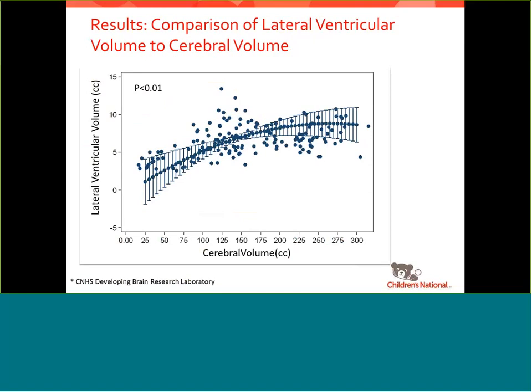So to me, this also helps inform us in the NICU for our preemie hydrocephalus cases, that you can use the absolute size measurements of your lateral ventricles, and what you're looking at is a ratio of brain to ventricle, and when that is abnormal, then you have to be concerned that there is hydrocephalus.